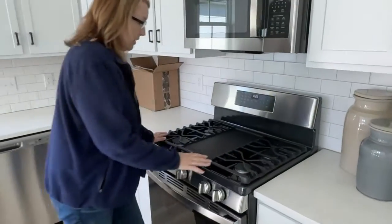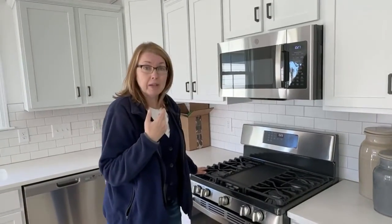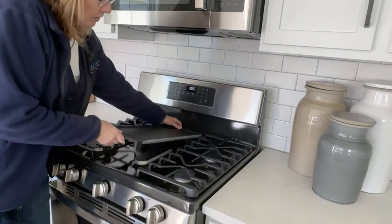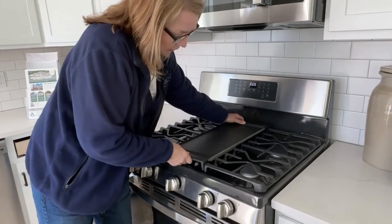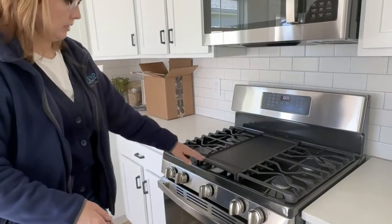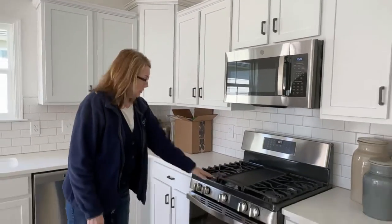All right, so going into the kitchen here, we have a gas stove. And this stove reminds me of the stove that we saw in that other new construction we went to last week. And it has this griddle here. Wow. This is like a chef's dream stove. And this is a GE appliances. So you have your microwave that's attached above your stove.